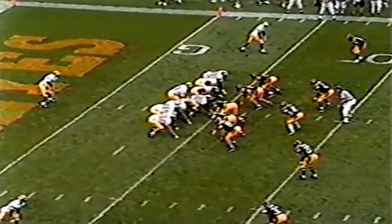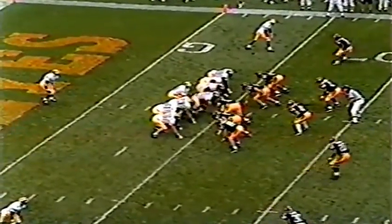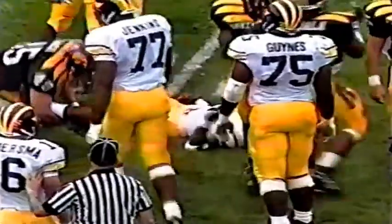Wheatley, the running back. Wheatley, left side. Wheatley to the 11-yard line, and Diaco brings him down.